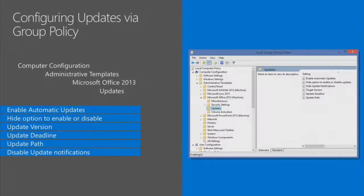And I get that reaction, maybe not as much of a sarcastic one, about 90% of the time when I say that. And we realize that, hey, not every environment is going to say, yeah, I'll just let Office updates happen, no problem. So that's why we offer a ton of controls, mainly via group policy, to allow you to retain as much control as you want.